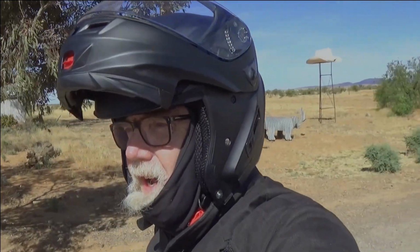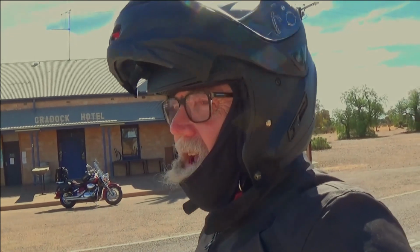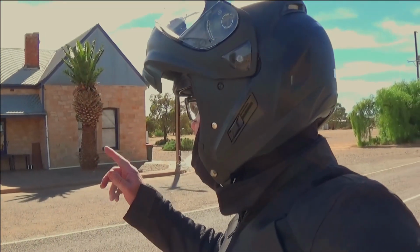Hi, back again. Just doing a quick stop down at Cradock. It's only a short distance out of Hawker, but it's got an old pub here, and it's one of these pubs that if you stop off, for those that are travelling around the place, caravanning, if you stop off here and you buy a meal and have a beer, you can camp out the back for nothing. So just bear that in mind, the old Cradock Hotel here.